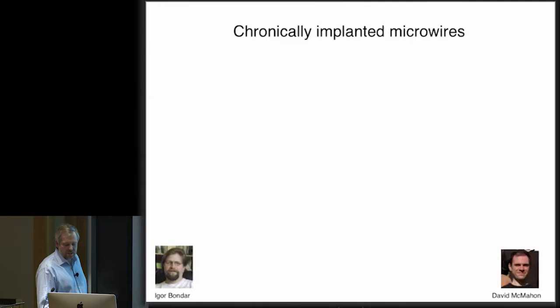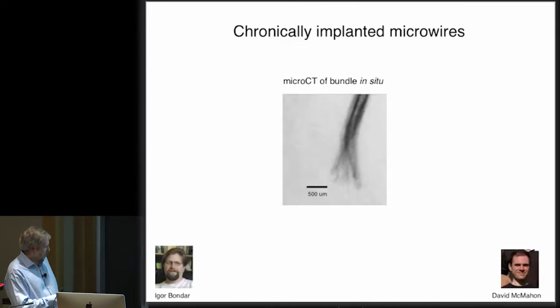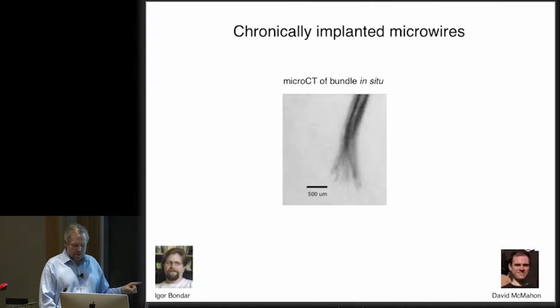So we're using chronically implanted microelectrodes. These were invented by Igor Bondar here, who Peter knows. Igor's actually in the lab right now. And these are basically 12 micron wide insulated wires. There's nothing particularly fancy about the nickel chromium. And you see that they're distributed in a bundle, over certainly less than a voxel, about half a millimeter. These are what we're putting into the brain.